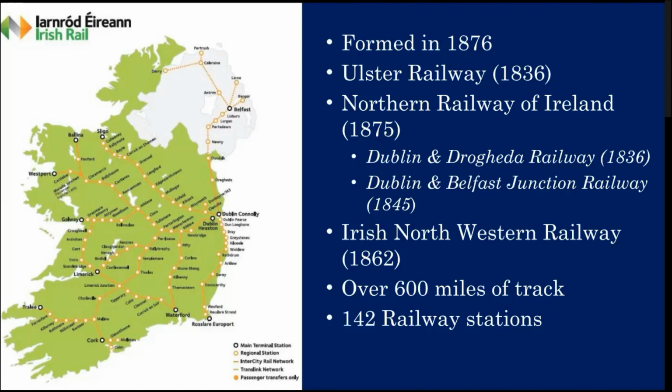The vast majority of it is at risk. It's often not protected, they're not listed as protected structures. And as we'll see, some of them have either been completely demolished or unsympathetically renovated, shall we say.